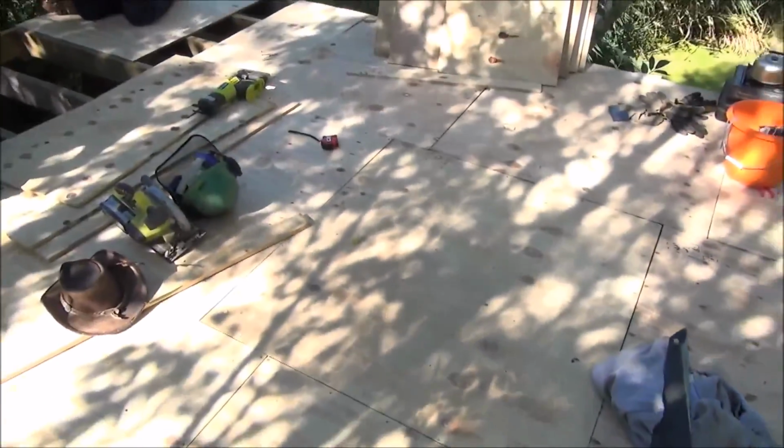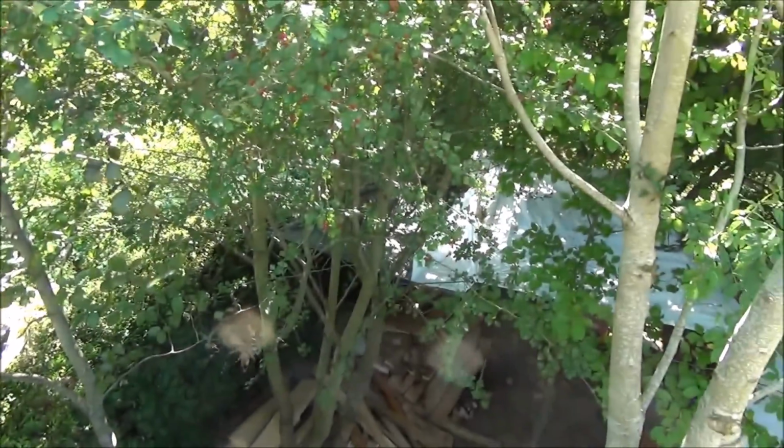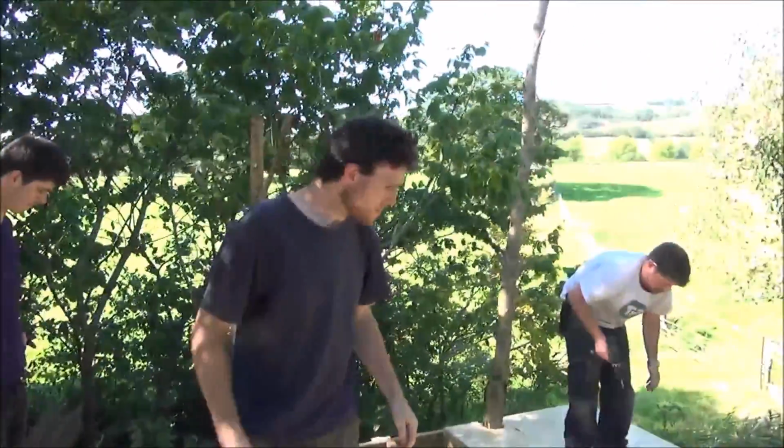And this is what a completed plywood floor of a treehouse looks like. It's steady and everything. It's amazing. What do you say, Mr. Cox? Are you happy with today's progress?